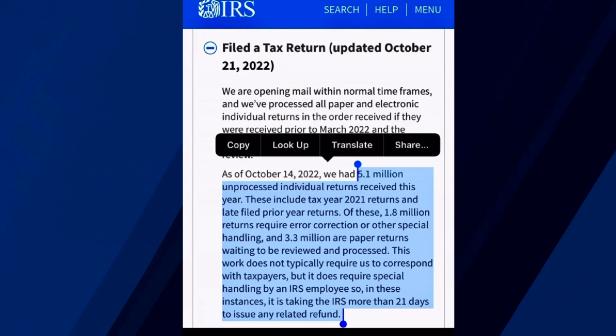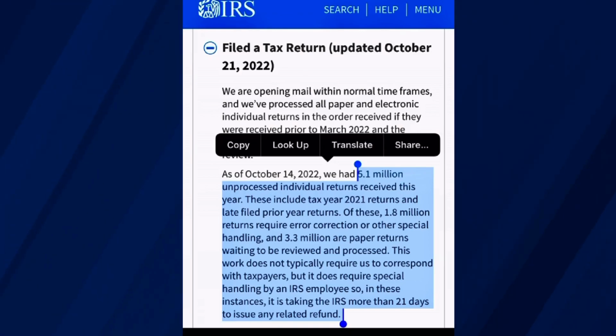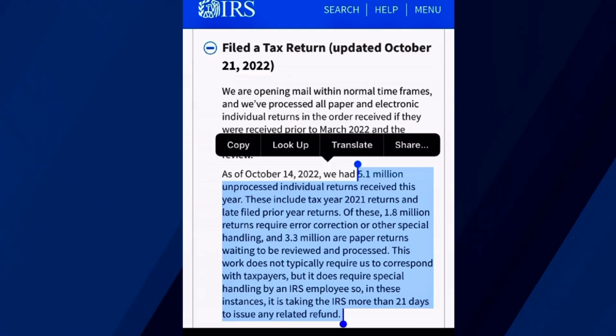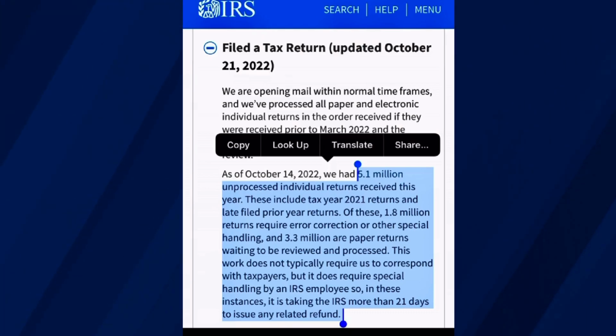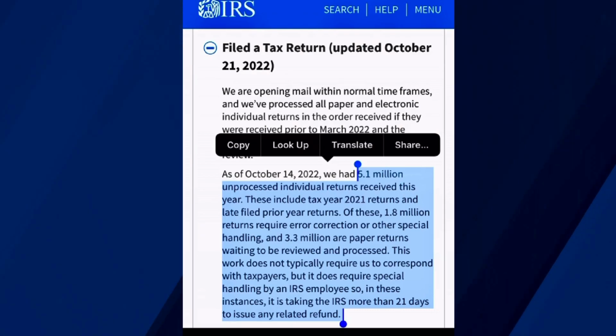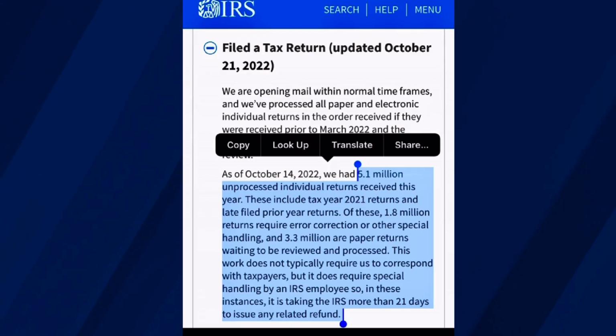Make sure you're watching till the very end. We have lots of information to cover. Next direct deposit date, the latest numbers still waiting to be processed, IRS codes, as well as replacement checks. Make sure you're watching till the very end.